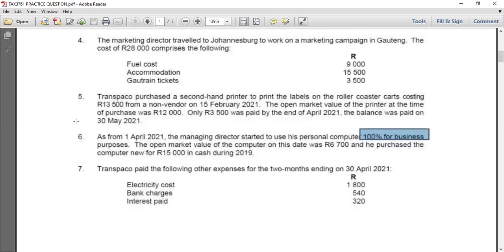Then Transpaco paid the following other expenses for the 2 months ending on 30 April 2021. That is for the 2 months which fall within our period. You always have to check the dates first. Are they within our period?